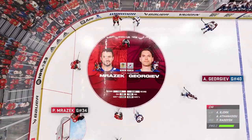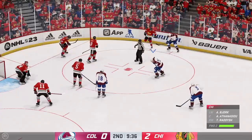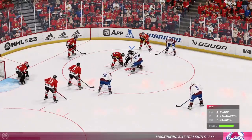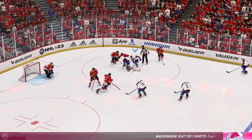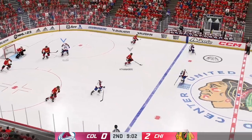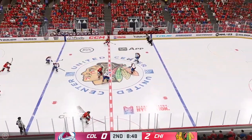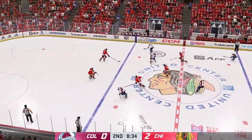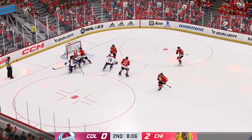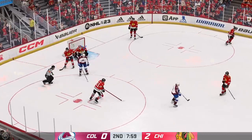James and Ray with you tonight. More than half the period has been played. Chicago's got a 2-0 lead. Ehlers won the draw. Big stop right there. Athanasiou's got the puck through the neutral zone. Colorado's at the line. Shuts him down. Oh, wow, another great stop.